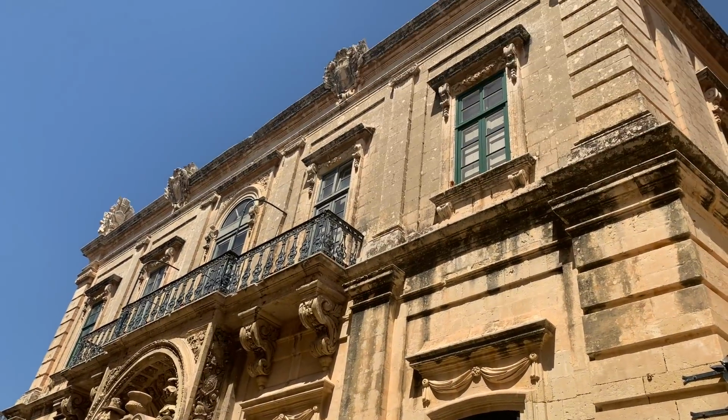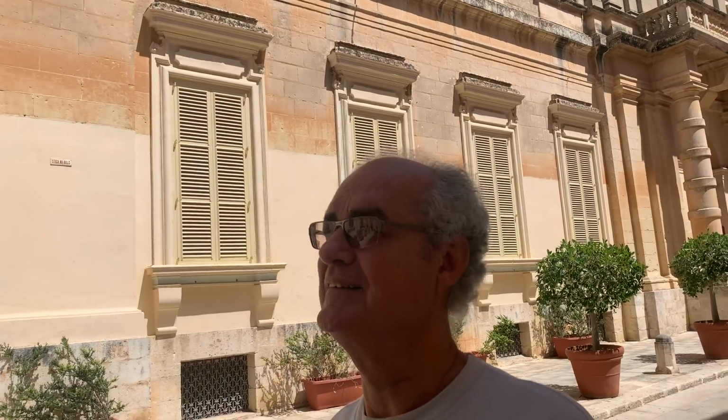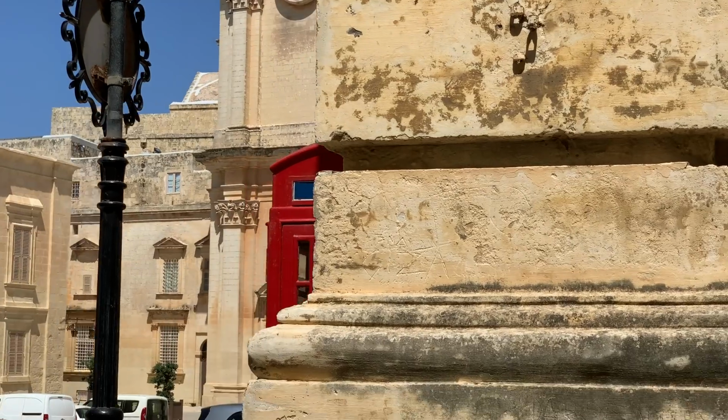I mean, this is an old city. Why is it called the Silent City then? Well, because traffic is not allowed except for residents. So compared to other cities in Malta, it's much more quiet. Not all that quiet, but still more quiet than others.